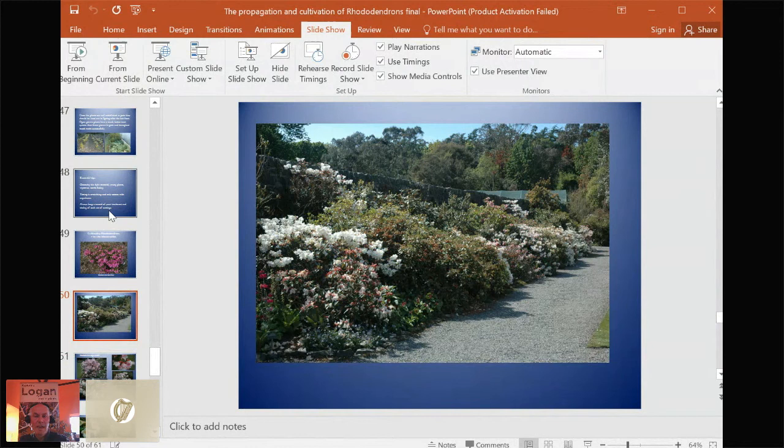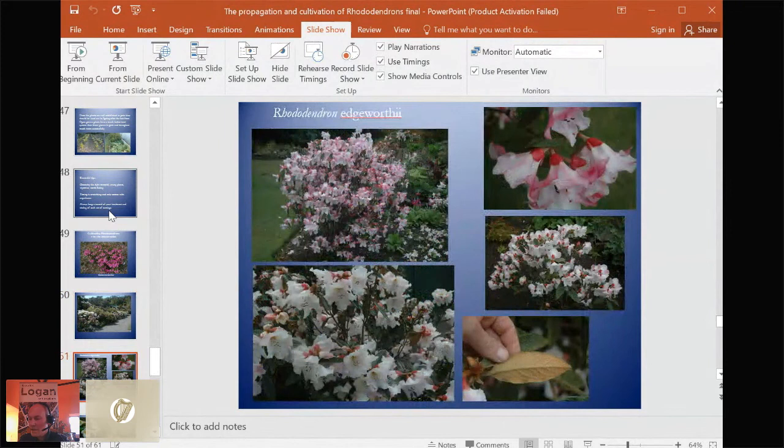So try to grow ones which do well in your climate. One of those is Rhododendron edgeworthii, which is native to Burma, Tibet, and Yunnan. It was introduced by Kingdon Ward. Interestingly enough, when we were doing our collection work in Vietnam, it was actually one of the new records for Vietnam.